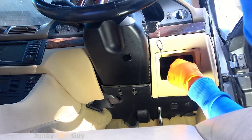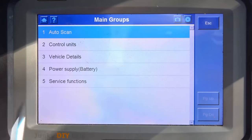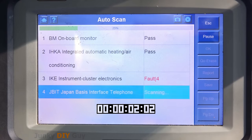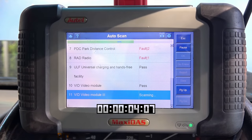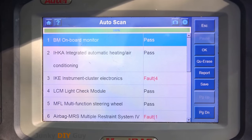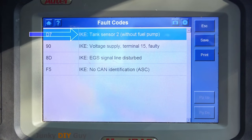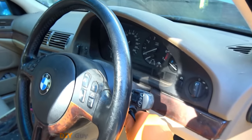So let's plug in a scan tool to the car and see if the computers have any issues. Alright, the scan is done and we have a few issues. The instrument cluster has 4 issues. Tank sensor 2 is faulty, that is the sensor for the fuel gauge. Terminal 15 voltage supply, that is the ignition switch. EGS signal line disturbed, that is the transmission computer. And the last one is the ABS computer. Well, this one is easy.